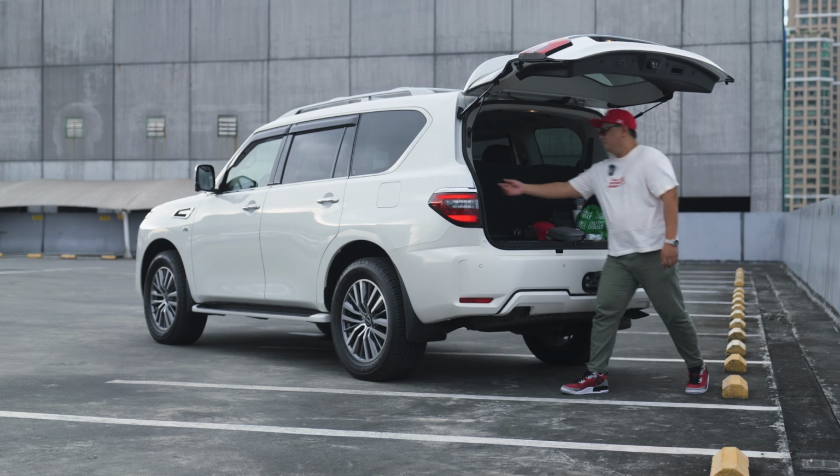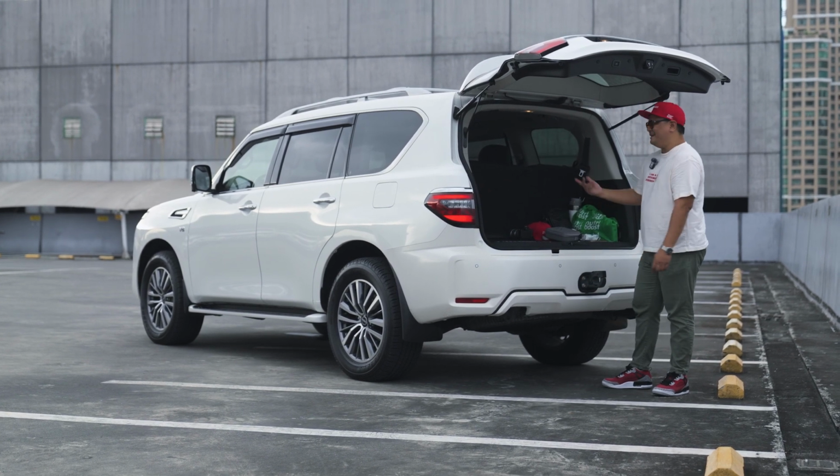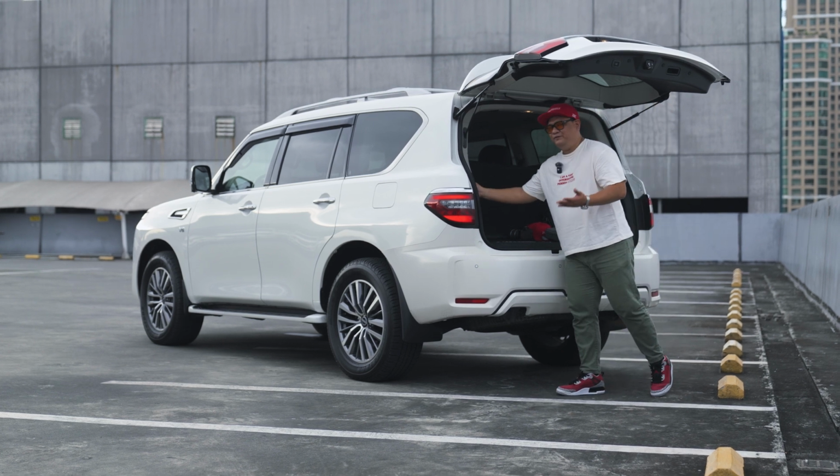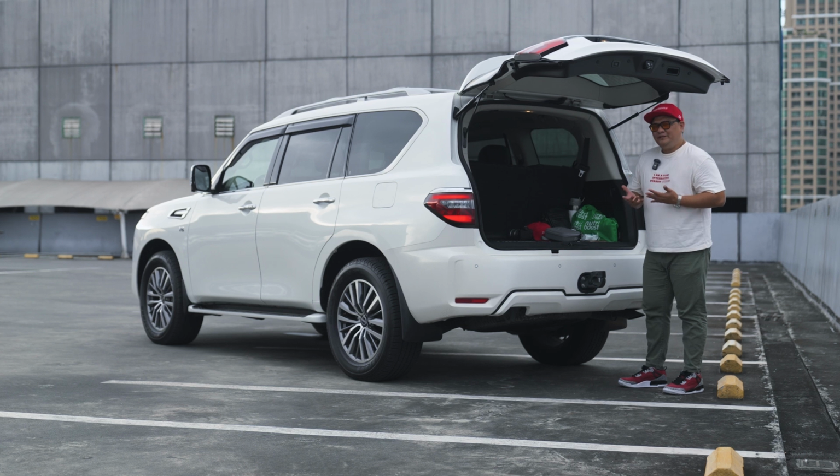You've got a 12-volt power socket here in the back. That is definitely helpful for the rear passengers if they need more power, if you're having a tailgate party or whatnot. A couple of gripes with this particular Patrol.